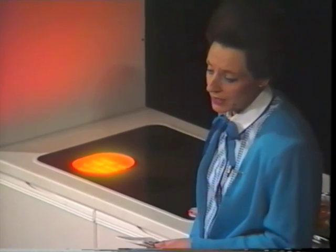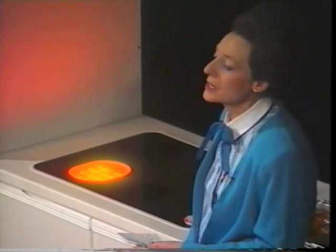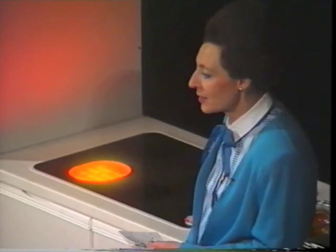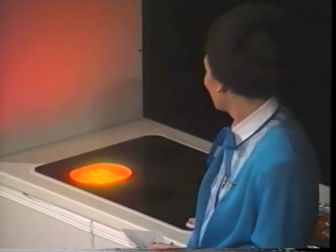But what's the other benefits? Well, of course, you can see it when it's on, regardless of which control you're on, but it's very controllable. And that is, of course, a tremendous bonus for some people who do like to see something.